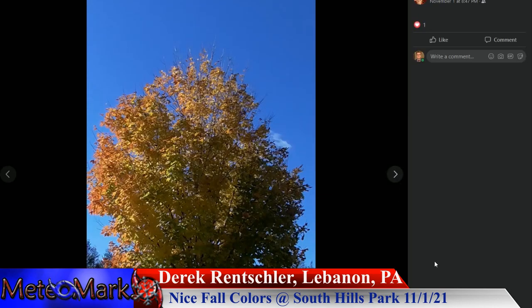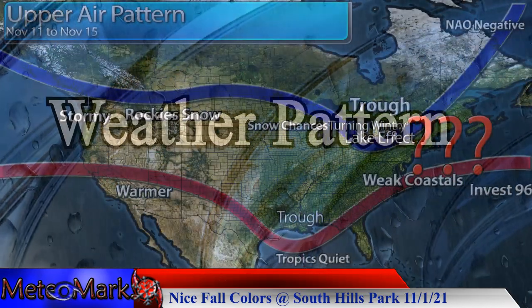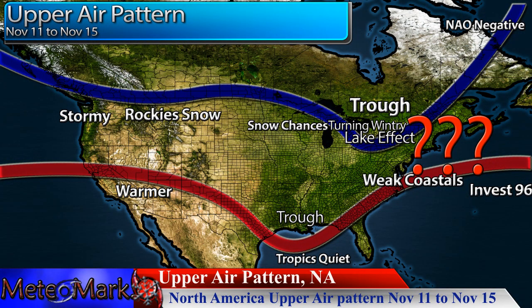Fall foliage has been really colorful this time of year, especially across the Northeast. We've had some good conditions for it, and look at all that nice blue skies to backdrop it. Nice captures there, Derek. And taking a look at your upper air pattern here, especially across the eastern part of the United States, we have that trough really kicking in here, creating some inclement weather and the potential for some of those coastal systems or weak coastal systems to develop.